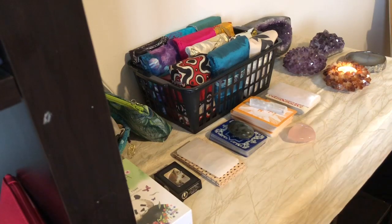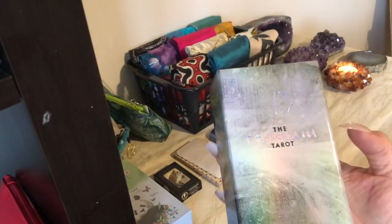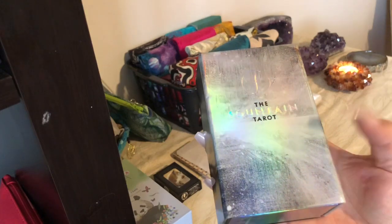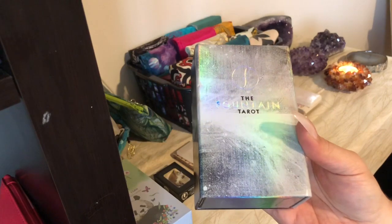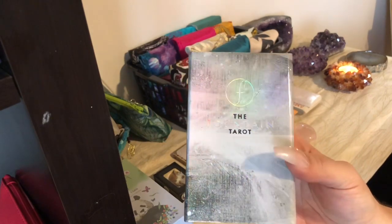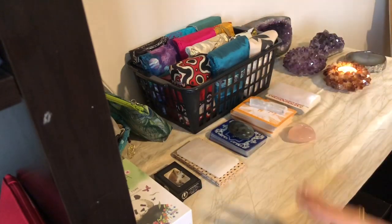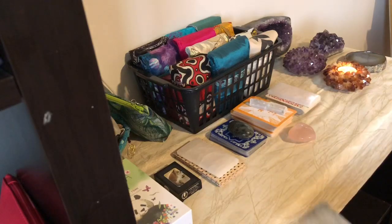Now, one more tarot deck, actually two more tarot decks, and then a few oracles. So the Fountain Tarot. I really love this deck, and I don't utilize it as much as I feel like I should. So I want to try to incorporate that, and I'll be working with these in December to get a feel for whether or not I want to include them here. And this basket is helping me to limit what stays in there and what doesn't.